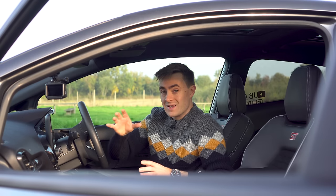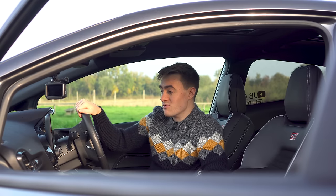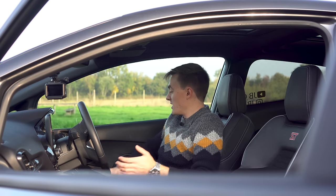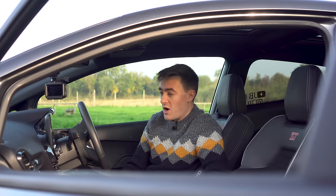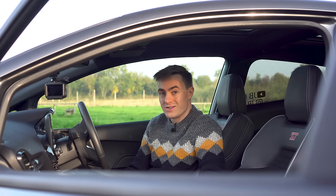But otherwise, in terms of the car, out of the box, it is an absolute riot. None of these little bugbears I've mentioned really matter. Yes, you might get some rattly plastics because it's at the cheaper end of hot hatches, but it just doesn't matter. It's an absolute riot to drive.